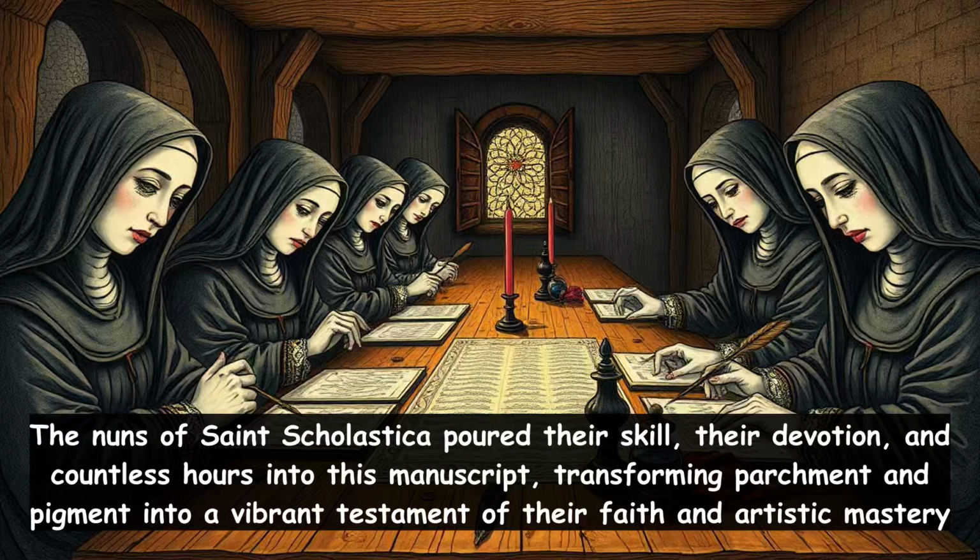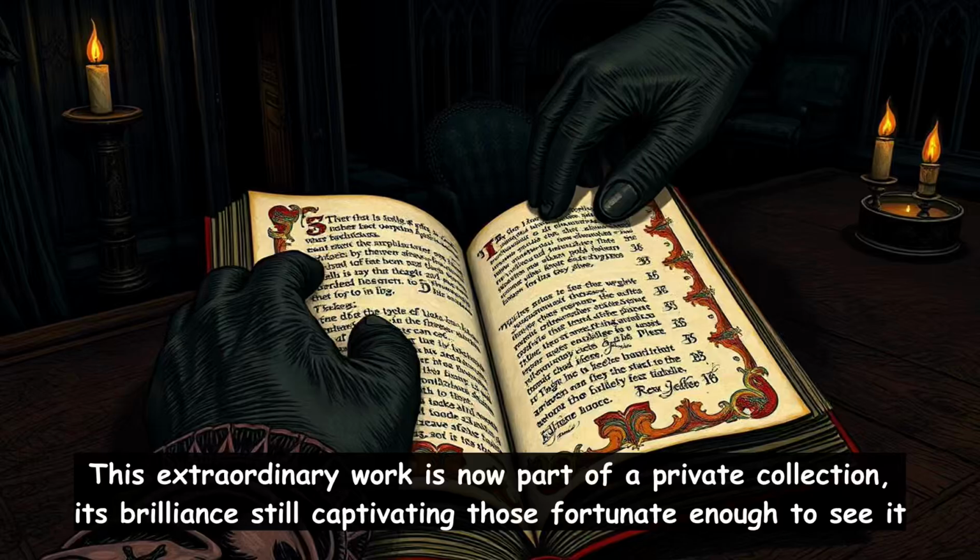The nuns of St. Scholastica poured their skill, their devotion, and countless hours into this manuscript, transforming parchment and pigment into a vibrant testament of their faith and artistic mastery. This extraordinary work is now part of a private collection, its brilliance still captivating those fortunate enough to see it.